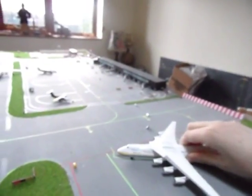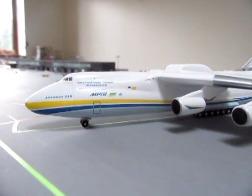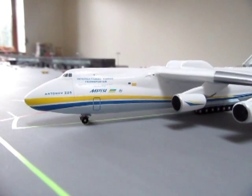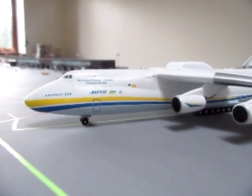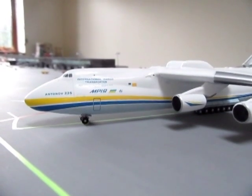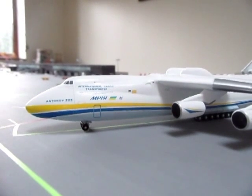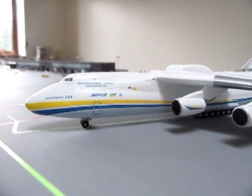So we've actually just had an Antonov 124 in again at Doncaster. It landed Thursday, I think, and took off today. I was at college, so I didn't actually get a chance to see it. Registration was UR82007, I think that's right.